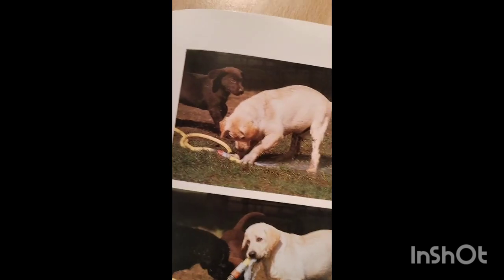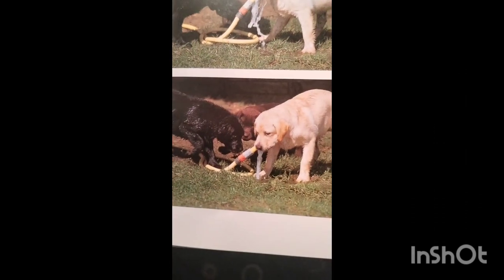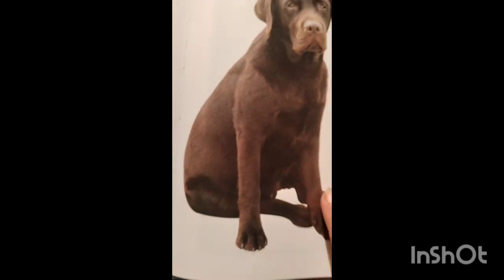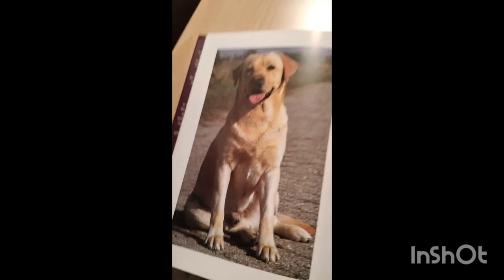Here are some puppies eating from a bowl. Another dog with a garden hose. And then there's a sleeping dog on the last page. That is the end of the book.